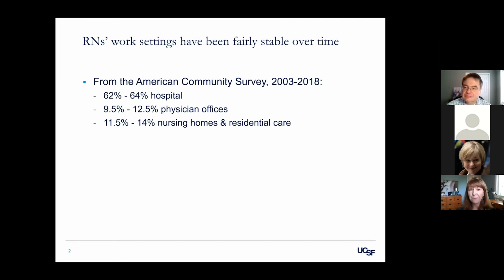RN work settings over time have been fairly stable, and I think we saw this in Cheryl's data from North Carolina. If you look at the American Community Survey over a 15-16 year time period, you have a pretty steady range of the percent of nurses that report they're in the hospital industry, although their roles within hospitals might be changing. Similarly for physician offices and for nursing homes and residential care.